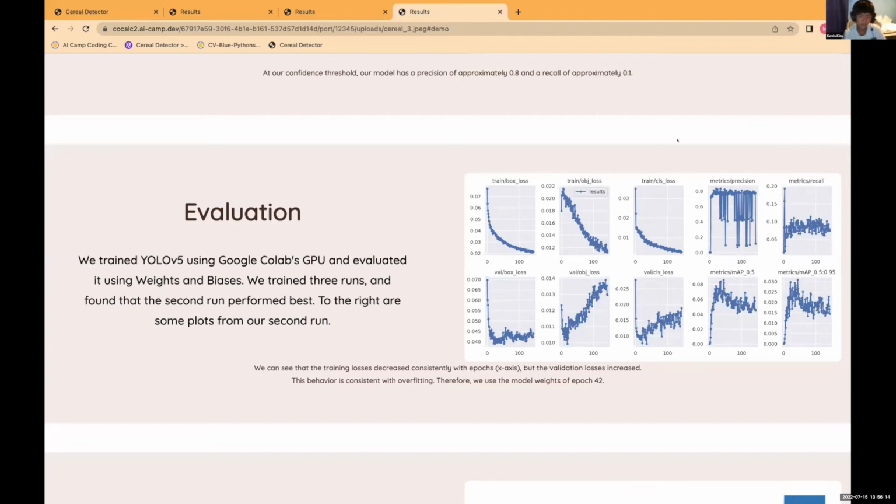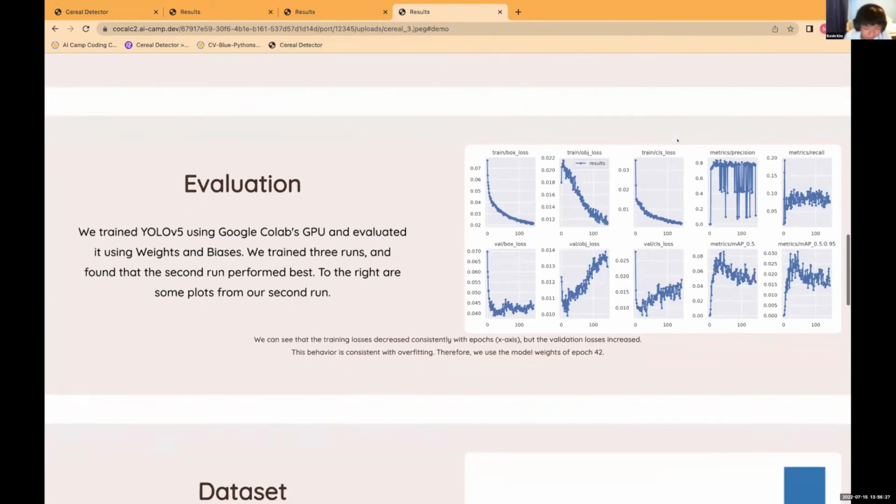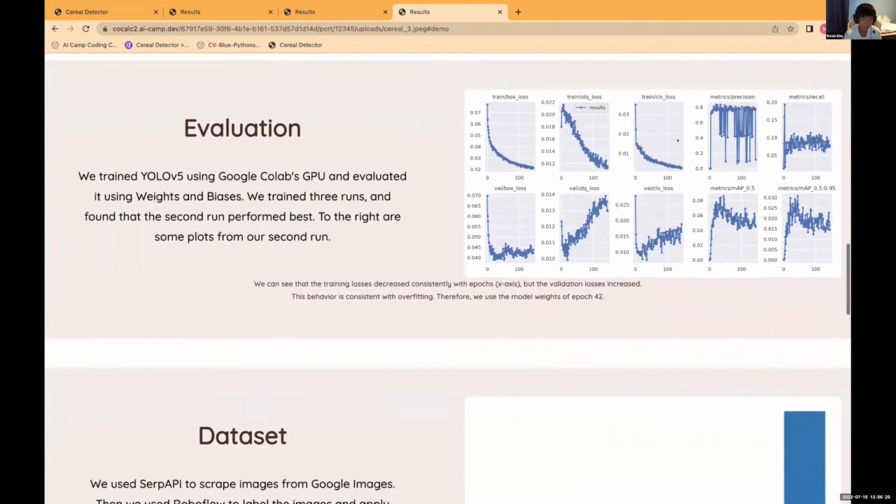We can also see that the training losses decreased consistently with epochs, which is on the x-axis, but the validation losses increased. However, this behavior is consistent with overfitting, so therefore we used model weights of epoch 42. I'm going to be passing it on to Danzel now.